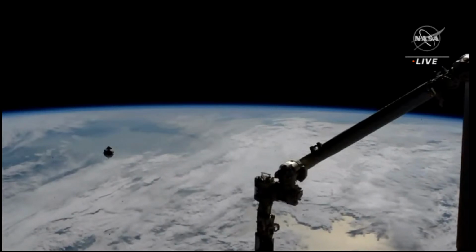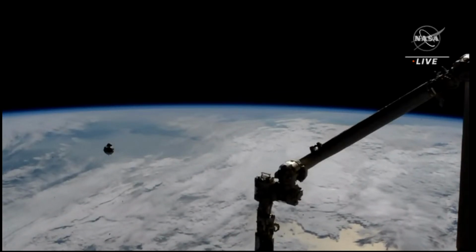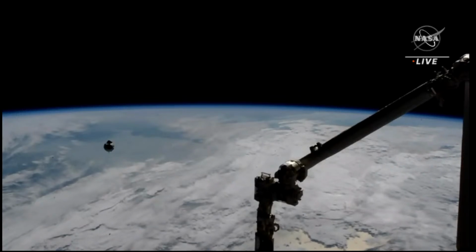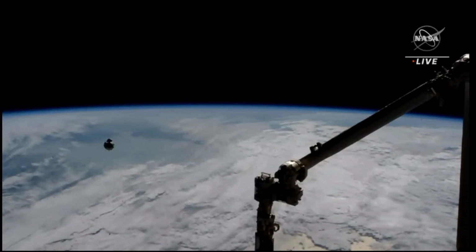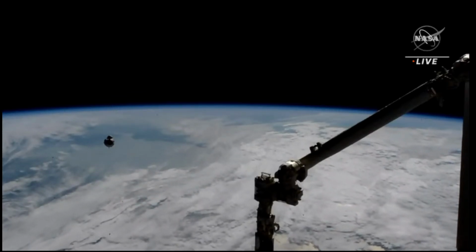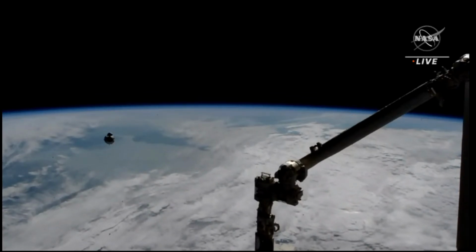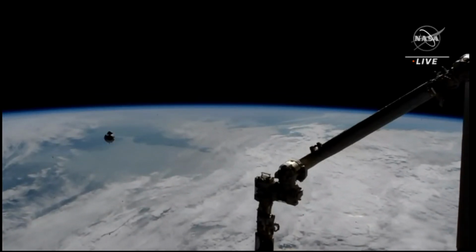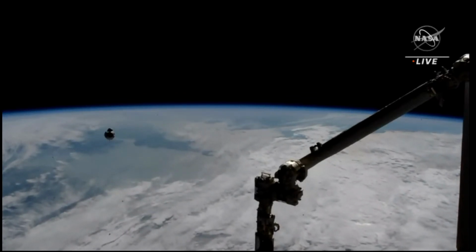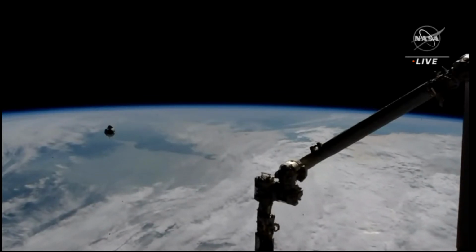When it starts to move in, it'll pass into the keep out sphere. This is an imaginary line, extends about 180, 185 meters directly in front of the station. And there's new flight rules that come into play when Dragon makes its way inside the keep out sphere. Victor Glover, who's monitoring from the station side, if he sees any anomaly with his data, has the ability to command an abort from the station side. But of course, an abort can be issued from inside Dragon as well, or from the ground.